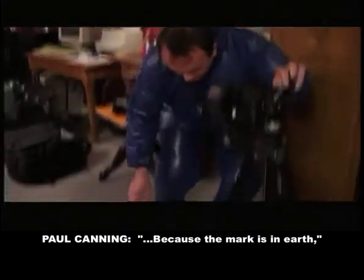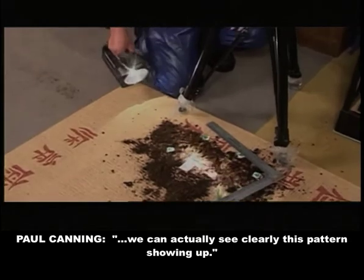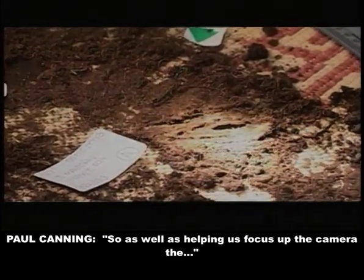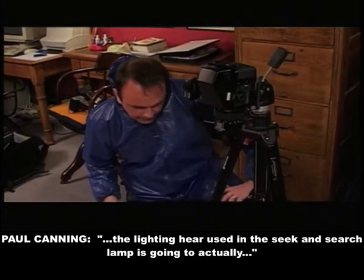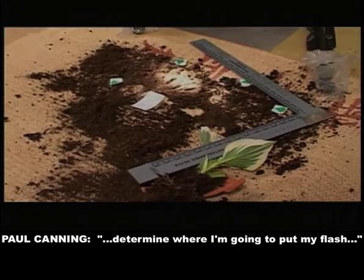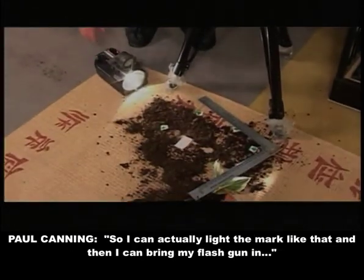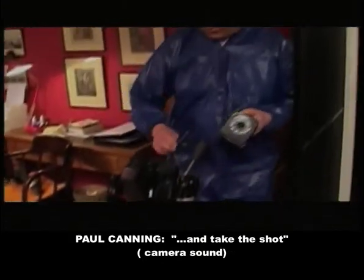So with our lamp here, because the mark is in earth, we can clearly see this pattern showing up. As well as helping us to focus up the camera, the lighting here, using the Seek and Search lamp, is going to determine where I'm going to put my flash. So I can light the mark like that, and then I can bring my flash gun in and take the shot.